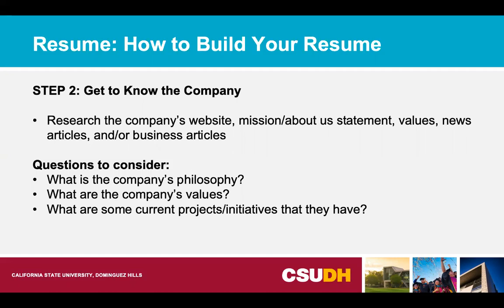Step 2, get to know the company. Research the company's website, mission and about us statement, values, news articles, and/or business articles. Here are some questions to consider. What is the company's philosophy? What are the company's values? And what are some current projects and initiatives that they have?